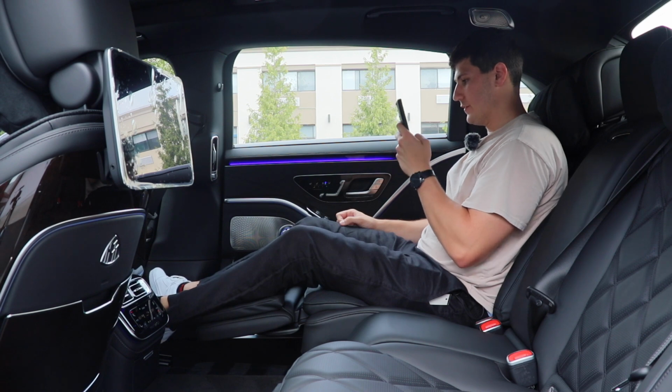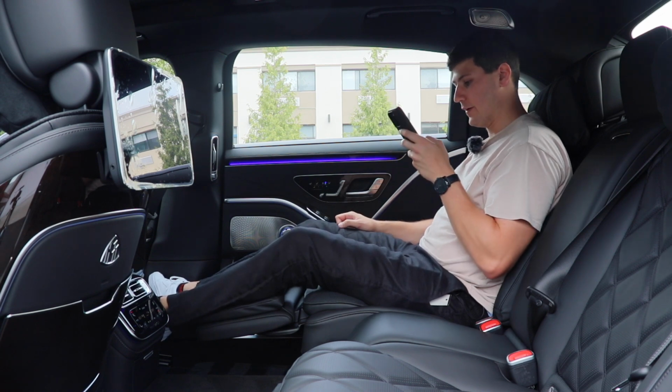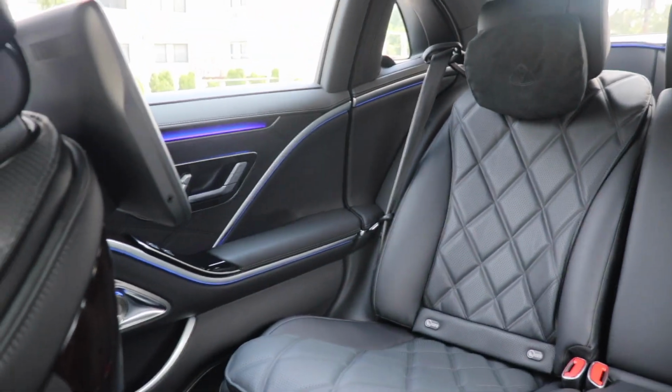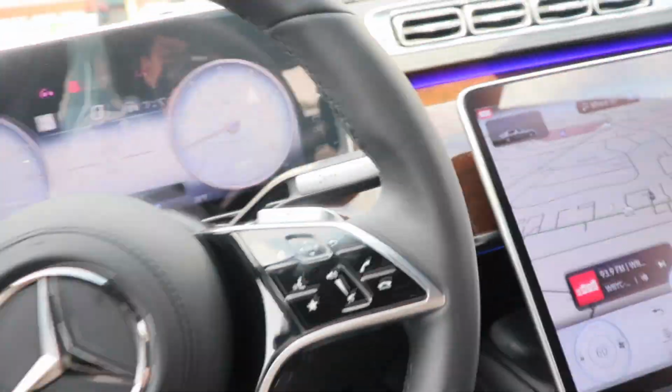I can get used to this. It's not even fully reclined, but I mean, I'm just sprawled out right now. All right, guys, we are now in the front seat of the car. I kind of got a little bit lost back there, to be honest, because it is so comfortable. I forgot I was honestly filming a video and wish I was buying this car, but obviously I can't.